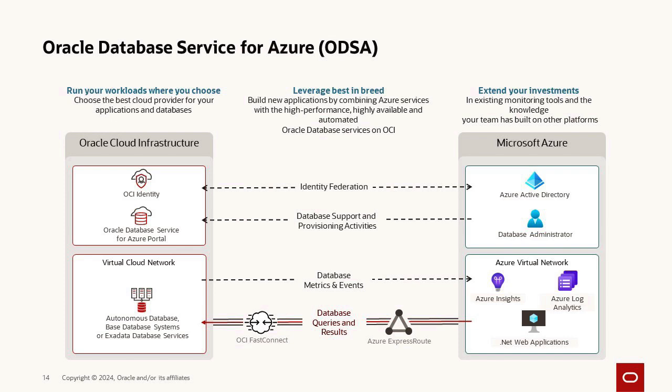And then we took care of all the back-end networking, again, with the Interconnect, so that the service is running in OCI. But from the standpoint of me as a developer or a DevOps person or a server and database admin, it looks like it's all coming from the Azure data plane, the Azure console when you log on. It's right there where you can deploy it.